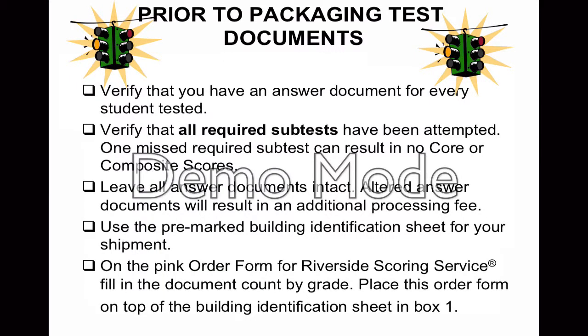So here's a little checklist to perform prior to packaging your test documents. Verify that you have an answer document for every student tested. Make sure that all required subtests have been attempted. If a student leaves a subtest blank, it can result in no core or composite scores. Leave all answer documents intact. Use the pre-marked building identification sheet for your shipment. On the pink order form for Riverside Scoring Service, fill in the document count by grade and place this order form on the top of the building identification sheet in box 1. We're going to go over these forms in just a bit when we talk about what's in your scoring packets.